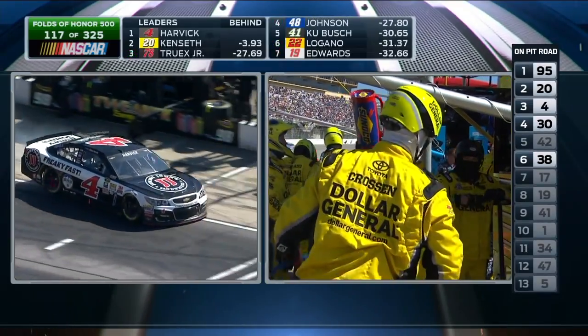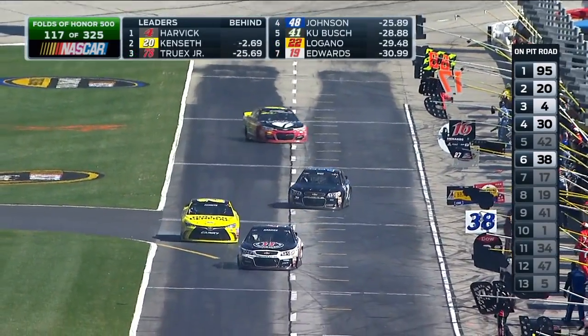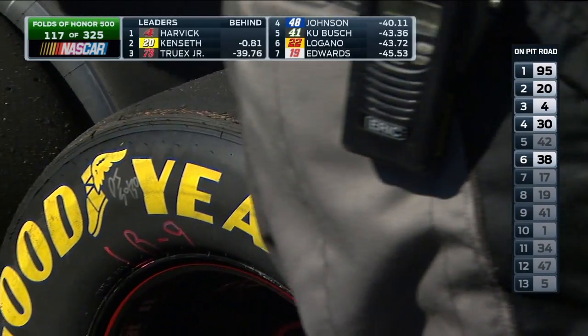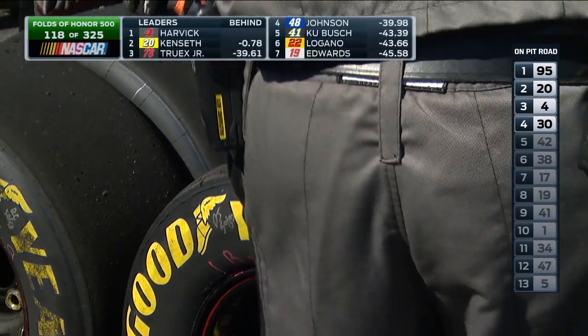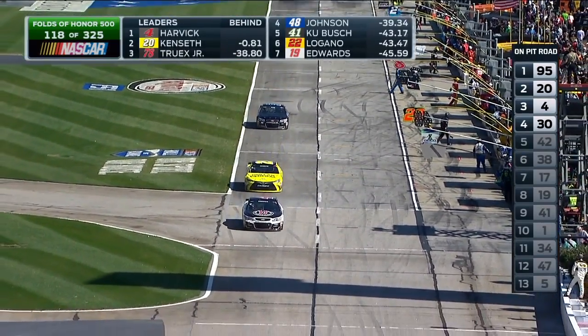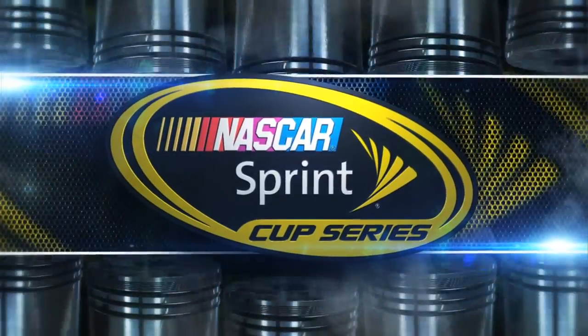The tires also look better last run. Hoping for the same here. He and Kenseth come out nose to tail. That will complete this round of green flag stops. That's not a problem on the tires. That's looking pretty good. Let's go back and show you how Kevin Harvick got the lead.